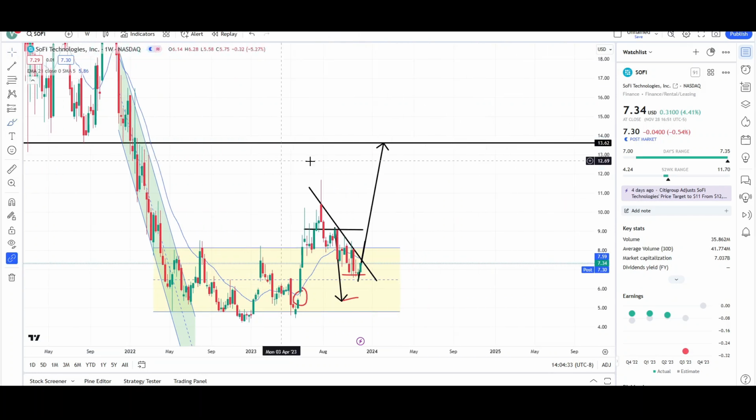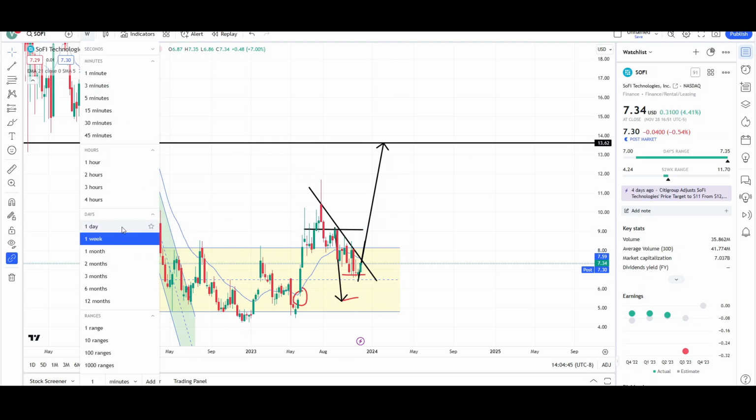But that's a longer term target. It's maybe sometime next year, March, April. We'll have to wait and see. First, we need to see a break of the $8 level, and then the 9. And then there's a very good chance of reaching the 13s. As right now, that's all I have on the daily and weekly charts.